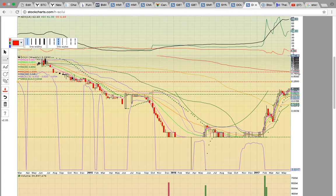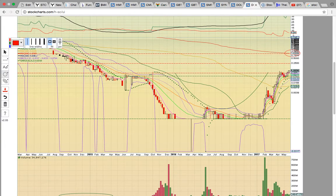The next big moving average target on this weekly chart is the 200 week simple moving average at $1.03. So that would be huge gains from this level. I'm not saying it's breaking out to that, but as you can see here, this is a very strong uptrend, and it is breaking above resistance.